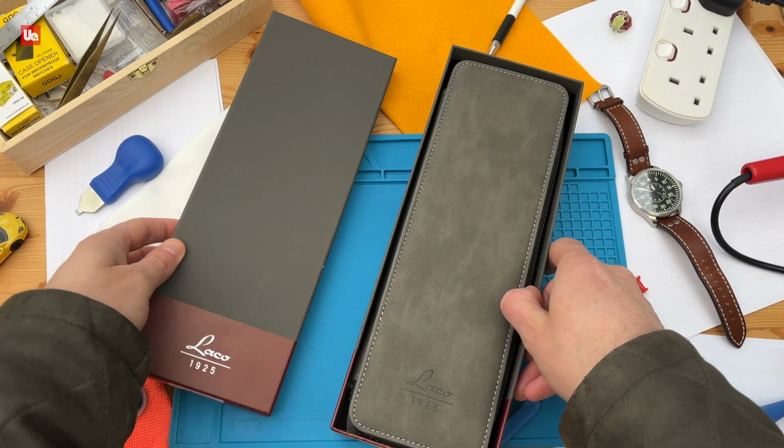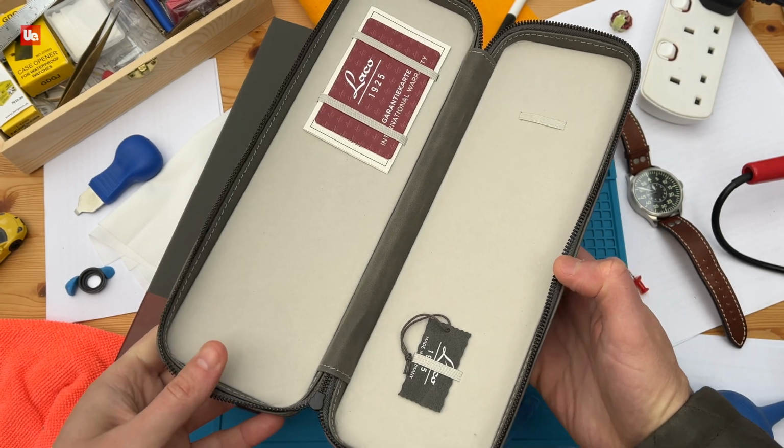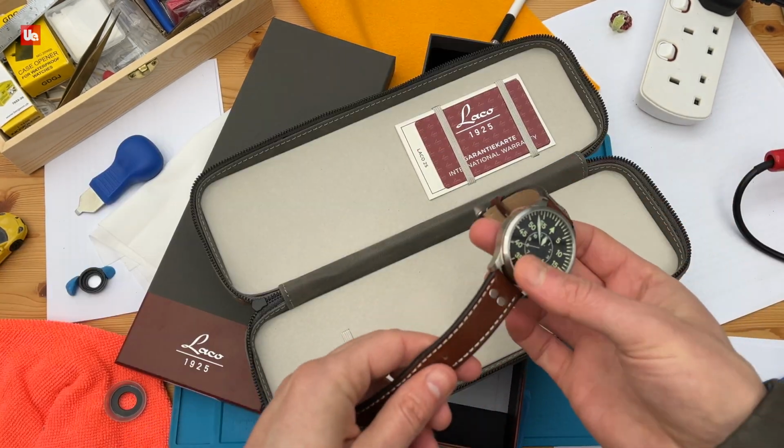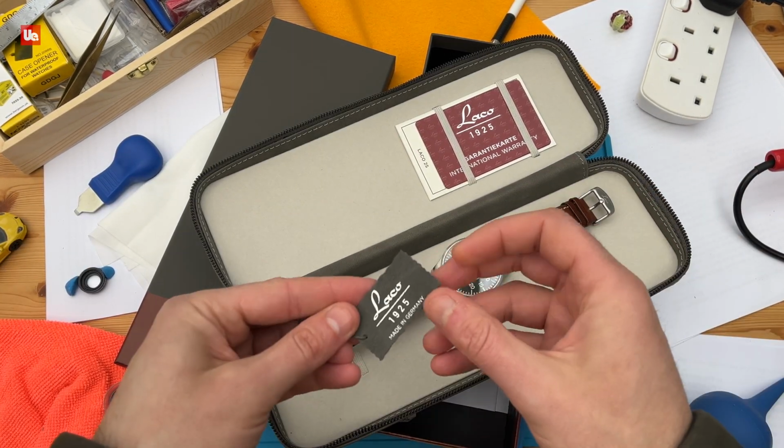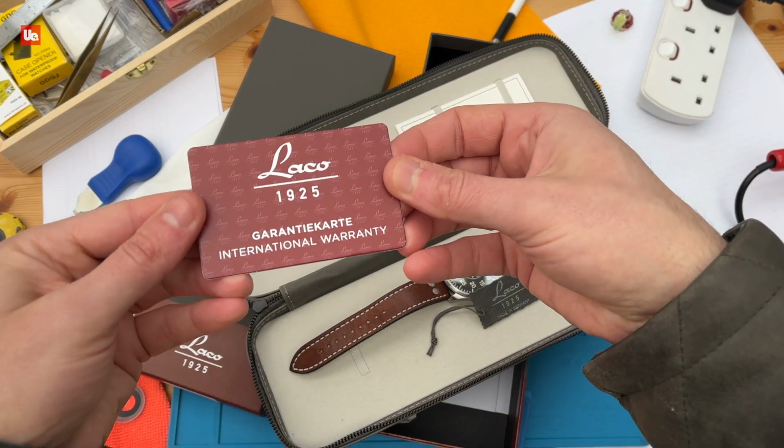Inside the box you get a leather zip-up case. I think it's leather. We missed the sticker peel off because, as I mentioned, I lived with the watch before making the review. A leather tag with the model reference here. This is the 2-year warranty.